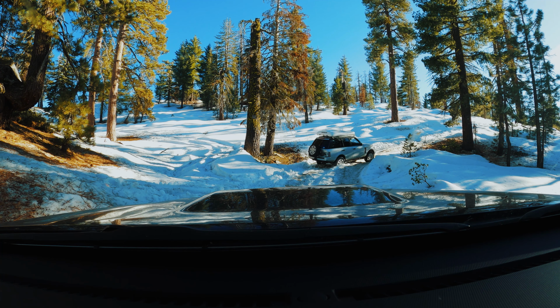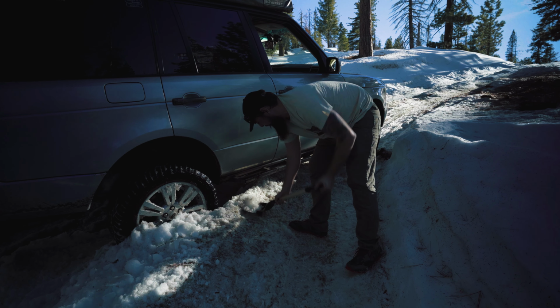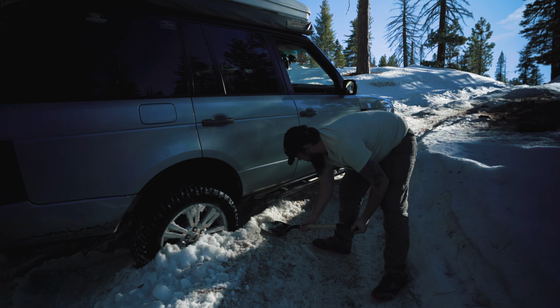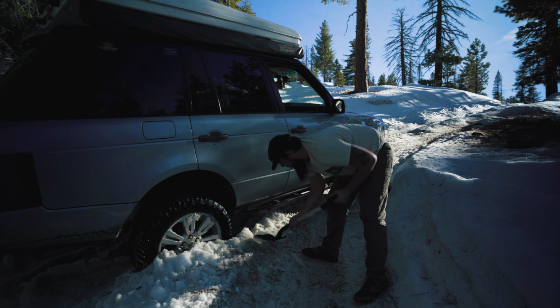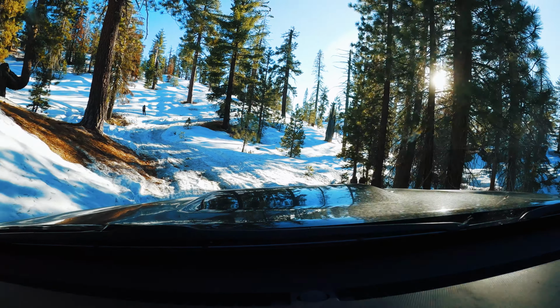Sometimes you find yourself between a rock and a hard place. Only in this case, our rock is a chunk of ice, and our hard place is a rut in the trail. So we break out our shovels and get to work. This is all part of the fun. And soon enough, we're back on our way, and we finally make it to our destination.